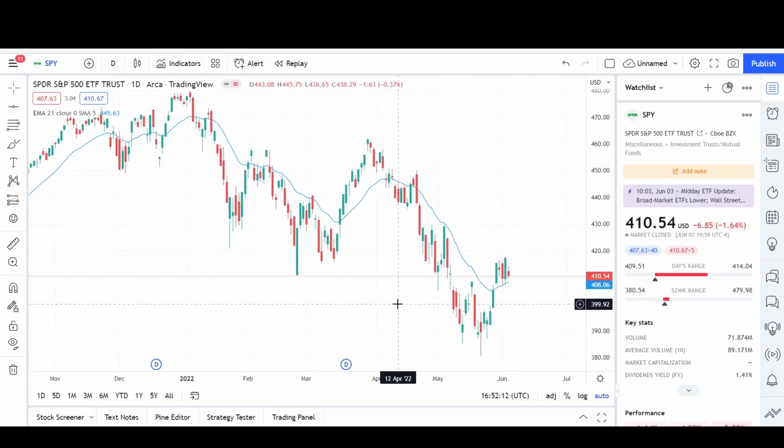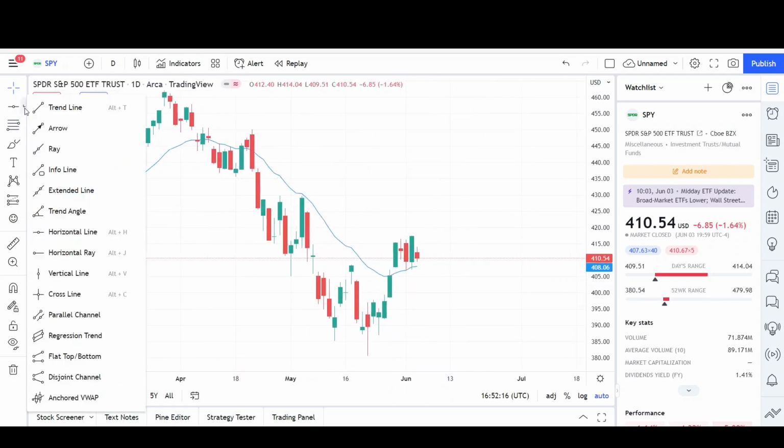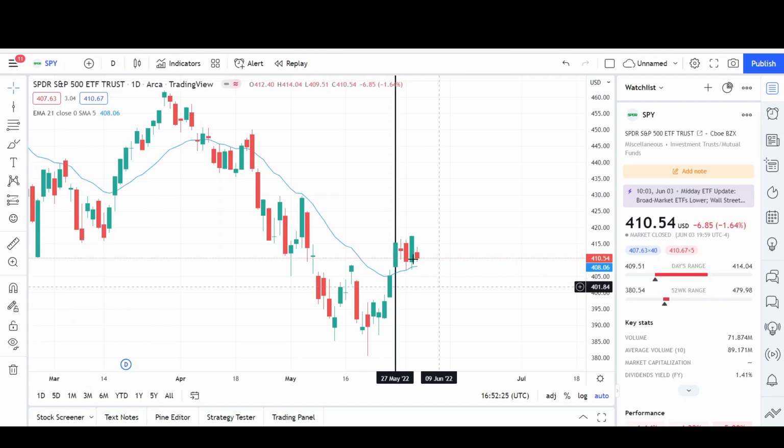So let's take a look at the daily chart for SPY. I'll put a vertical line of where I left off last time, which was, I believe, the 29th of May. Let's put a vertical line right over here. And this was Tuesday, Wednesday, Thursday, and Friday's price action.